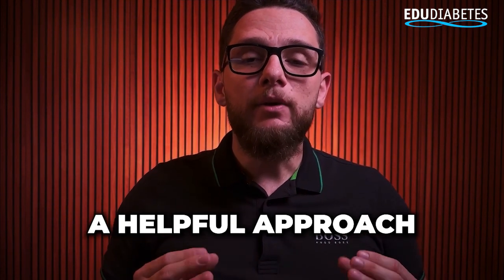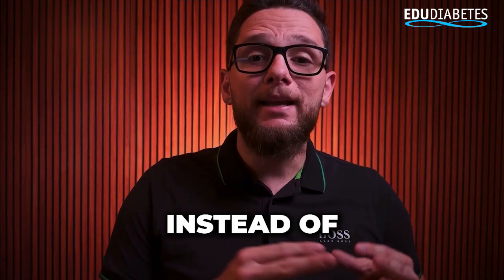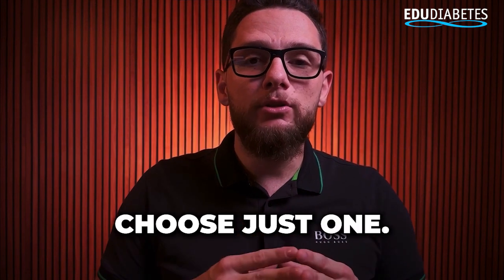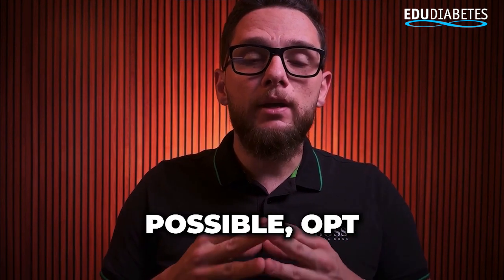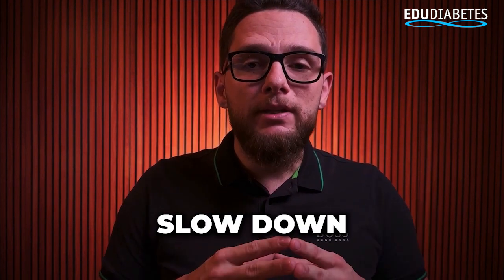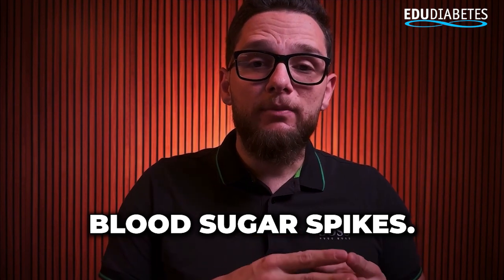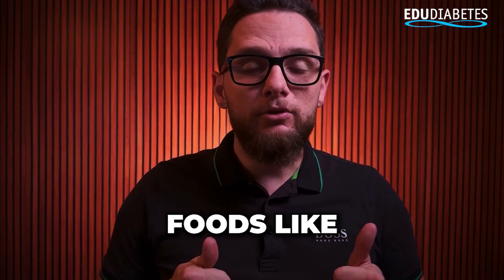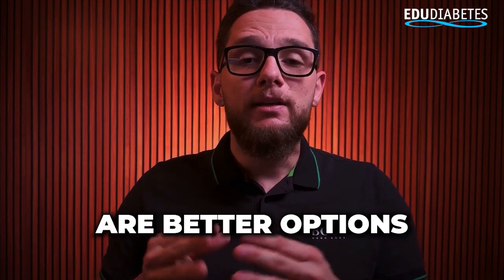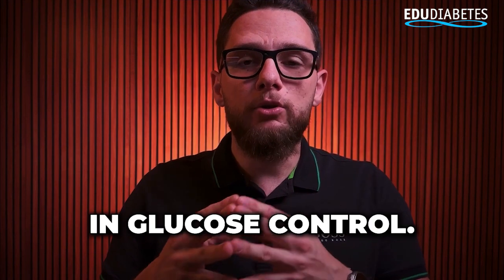During meals, a helpful approach is to limit carbohydrate intake to one source at a time. Instead of combining rice, potatoes, and pasta on one plate, choose just one. Whenever possible, opt for whole grain versions, which are higher in fiber. Fiber helps slow down digestion and glucose absorption, preventing sharp blood sugar spikes. For this reason, foods like brown rice, whole grain bread, and whole grain pasta are better options for managing blood glucose.